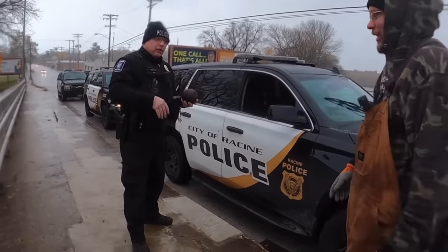When we find something like this, we just have to hand it over to our evidence tech and our detective, and then let them process it, because who knows? We get so many shootings and stuff out here. That's what I said. People probably just come by and dump it in the river. If it's linked to a murder, would we have to go to court or anything for it? I mean, it all just depends. Right now, it's just a found article. Well, thank you guys for letting me know.